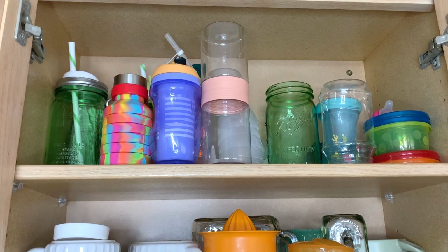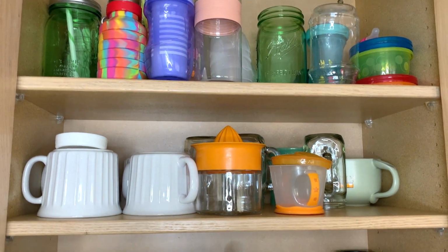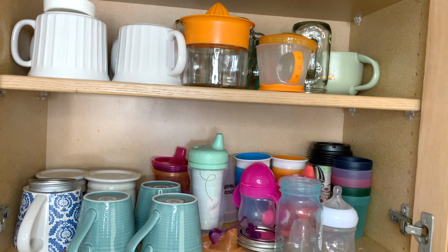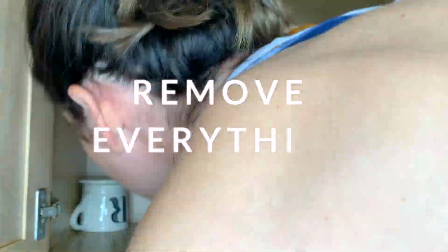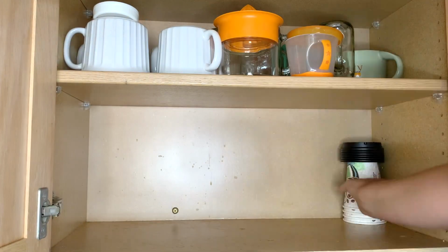The first space I organized was our drinkware cupboard. I feel like I'm fairly organized already, mainly because I like to declutter often, but I wanted to create a better system, especially for my children.